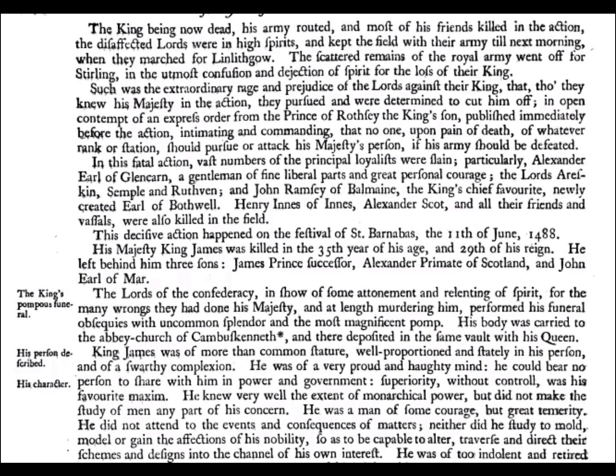There we go again. It's telling you right there he was of a swarthy complexion, like his forefathers, a black man. He was of a swarthy complexion, no different from his lineage.